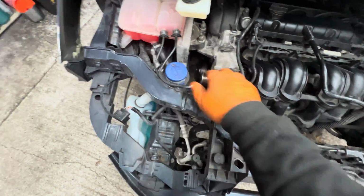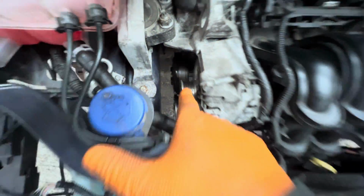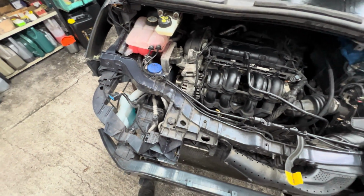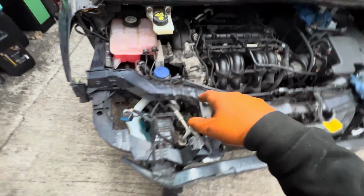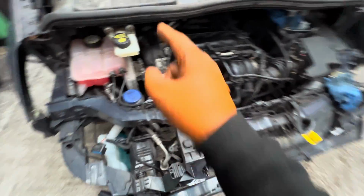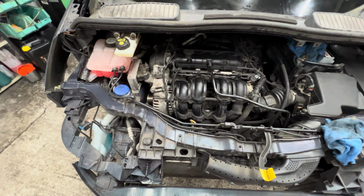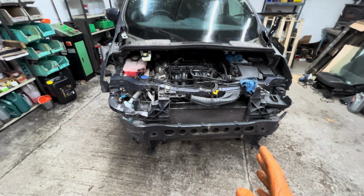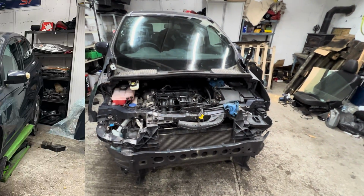I haven't put the belt on there yet, so we've got to do that as well. That's a bit of a pain, but we'll see how that goes. I've got to put it on and then sort of gradually work the crank around, and it just pulls it back on because it's a stretch belt on that one. But yeah, getting there. So let's continue. Let's do this.